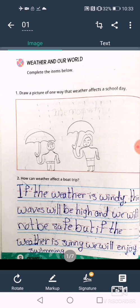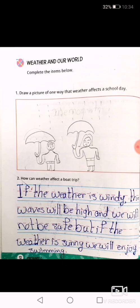Okay. How will weather affect our choice of clothing? As I said, if we are going to a rainy city or cold city, we will wear a heavy cloth. But if we are going to a sunny city, we will wear a light cloth. Also, the weather affects the types of activities we can do. If we are going to a sunny city, we can swim. But if we are going to a rainy city, we can't swim in it.